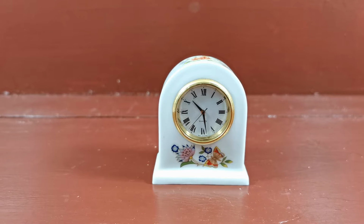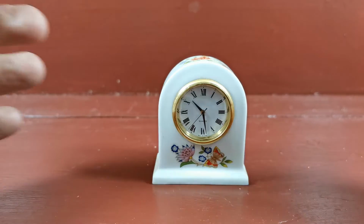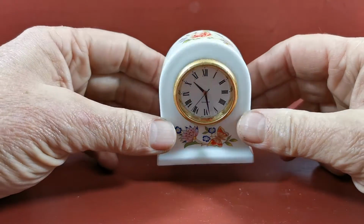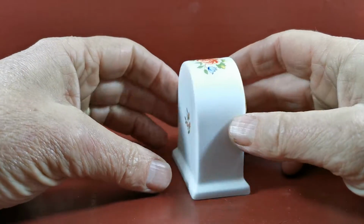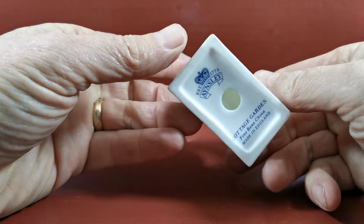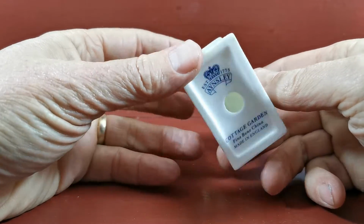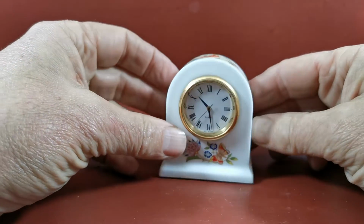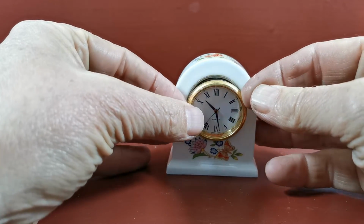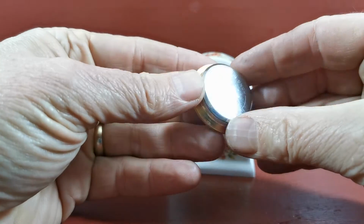A piece of Aynsley Cottage Garden, a miniature mantel clock, a very, very miniature mantel clock when you see my hands come in here. Yes, it's tiny, just over 3 inches, I think. Beautifully decorated, Cottage Garden transfer design all around it. Aynsley marks on the base, Cottage Garden bone china made in England, and the quartz removable little watch face does pop out, and this shows its age really.